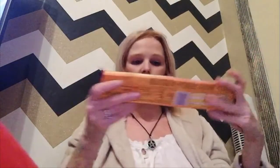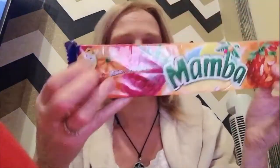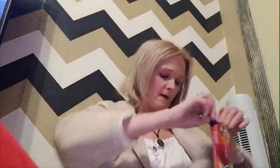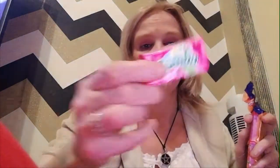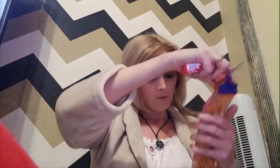We've got, what have we got? Oh, okay. Never heard of these. We've got some Mamba. I'm assuming these are like fruity chews by the looks of things. Let's just open and find out because I haven't got a clue. Yeah, okay. So they're like little packs, kind of like Chewits maybe. A chewy little snack in different flavours. These look like a raspberry kind of thing. There's all different ones in there, I think. It's got fruit all over the packet, so I can only assume that's what they are. So there's those.